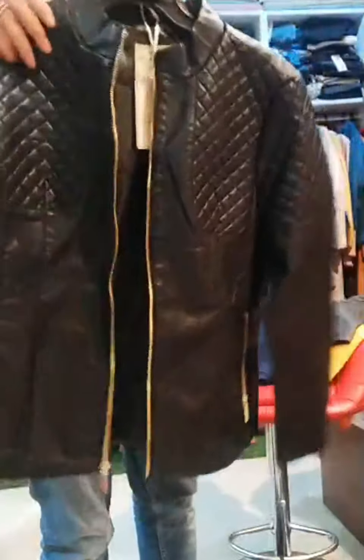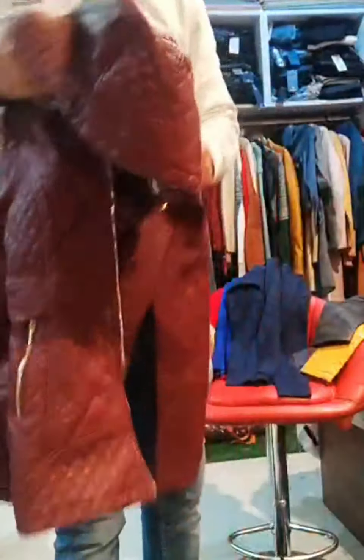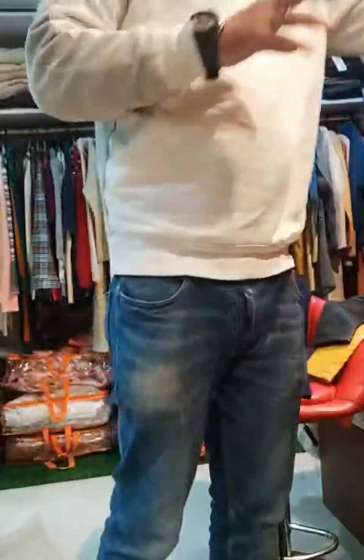1500 rupees. Leather fur jacket, colors and sizes available, 2100 only.